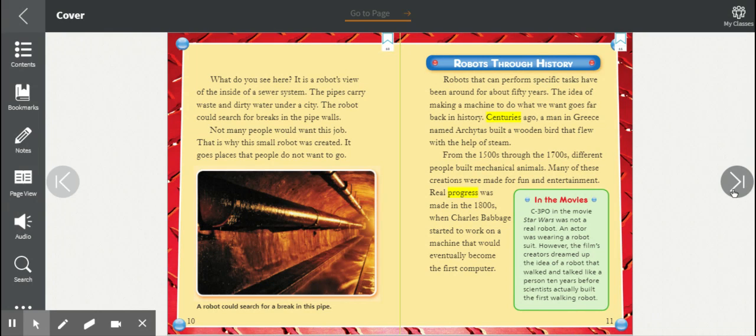Robots throughout history. Robots that can perform specific tasks have been around for 50 years. The idea of making a machine to do what we want goes far back in history. Centuries ago, a man in Greece named Archytas built a wooden bird that flew with the help of steam. From the 1500s through the 1700s, different people built mechanical animals. Many of these creations were made for fun and entertainment.